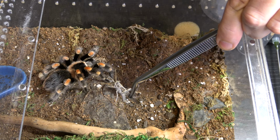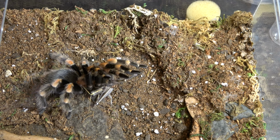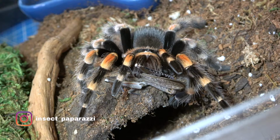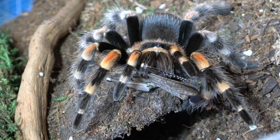Next, we're gonna have our Brachypelma hamori. That's our male that we call Nacho. Like I said a million times, he never misses. He is really accurate when it comes to tongue feeding. I usually like to use the wooden tongs, because in case the tarantula misses, they are less likely to injure their fangs. But for some feeders, I just have to use the metal ones, because otherwise the feeder would escape.